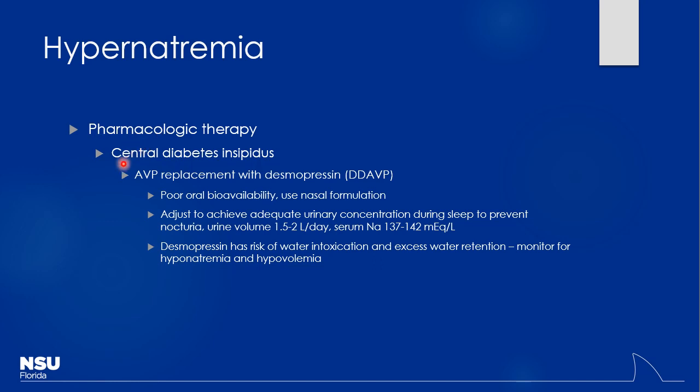For this central diabetes insipidus, basically what you can do, if the brain's not sending out enough AVP, is I can just give them more AVP, right? So I can actually give them desmopressin, which is a name for DDAVP. It's basically a synthetic form of arginine vasopressin, or ADH. And it actually has poor oral bioavailability, so we give this via a nasal spray.